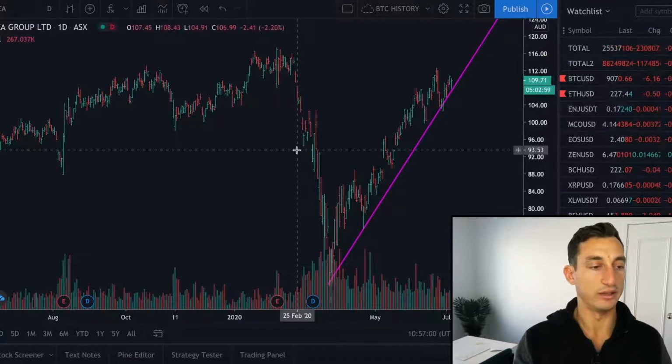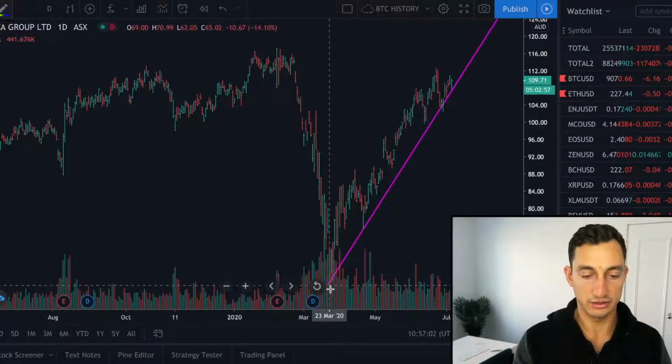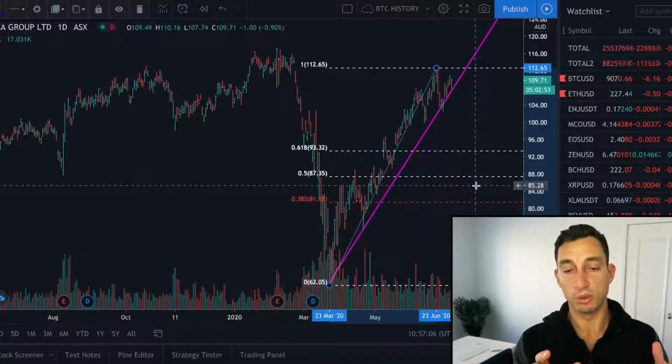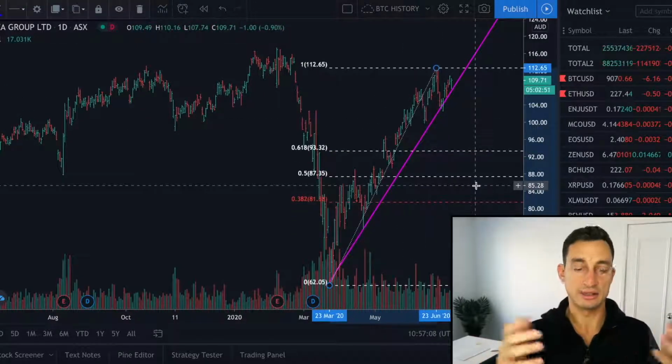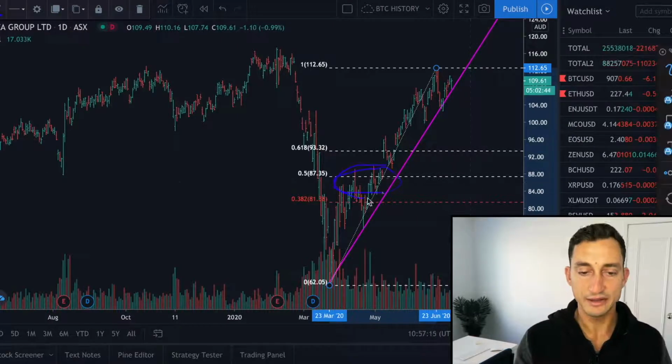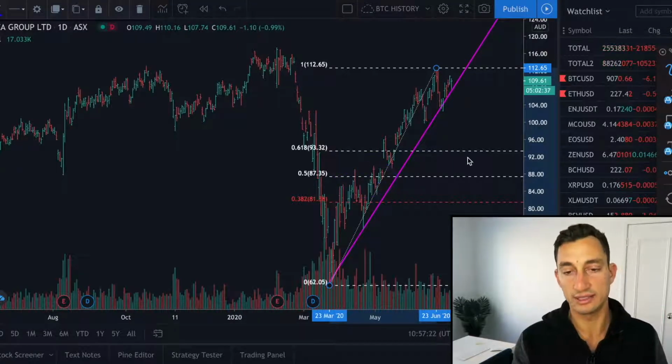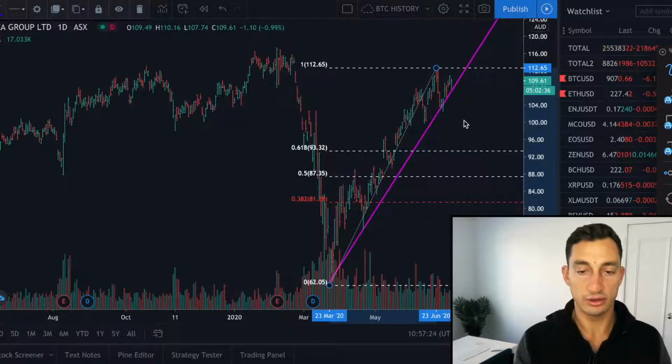Let's lay over the Fibonacci, anchoring it to the bottom and the top, and giving us a price point of where the market may come back to. Us knowing that 50% might be the area, there's another congestion of highs at its 50% point, which is amazing, $87. Currently it's sitting at $109. So if we get a fall back to $87, I think that's a great place to buy.